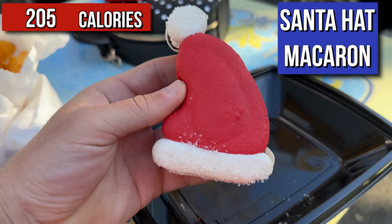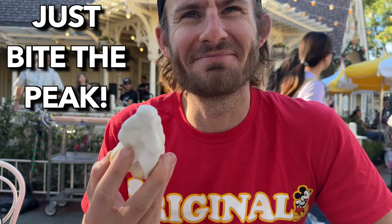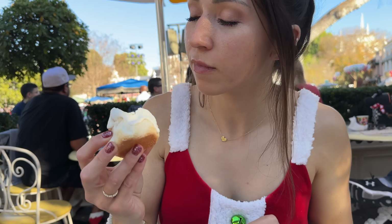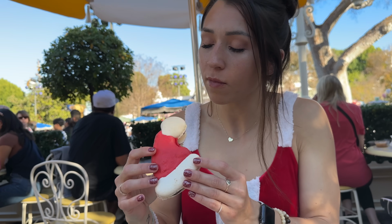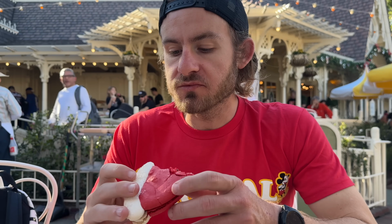After that, we decided to move on to the Santa Hat macaroon and the Matterhorn macaroon. Just bite the peak. Biting into the Matterhorn macaroon was literally an explosion of coconut deliciousness. That is very sweet. Kristie loves coconut, so I was very sure she was gonna like this. That's good. The Santa Hat macaroon has a chocolate peppermint center, and if you know me, you'll know that I'm not a huge fan of peppermint. You're not gonna like that. But to my surprise, I actually really enjoyed this.